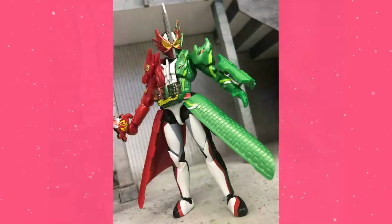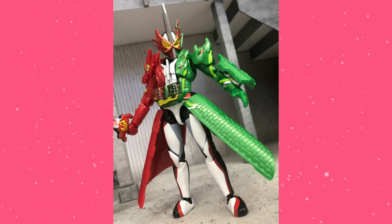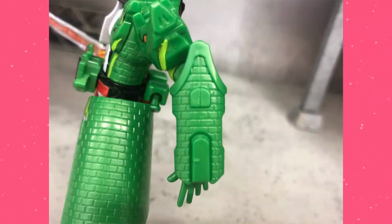Also, as we're looking at this figure, if you notice on the arm, that's not the one that he was shown with either. This is only one of them that is used whenever this form splits into 3 different people.